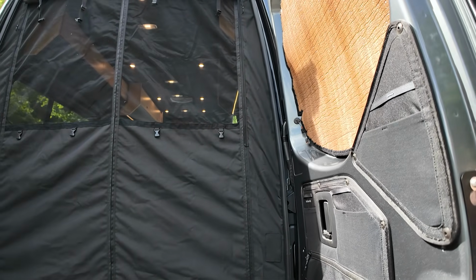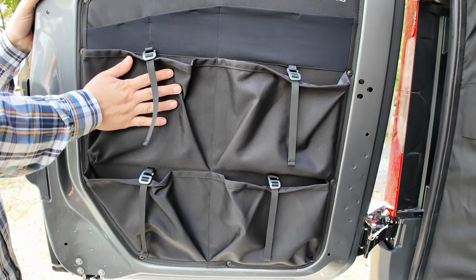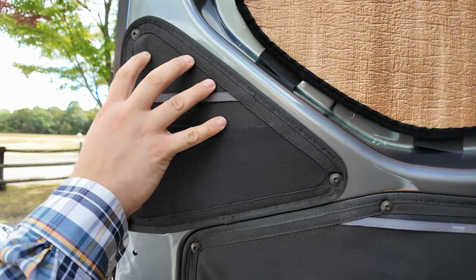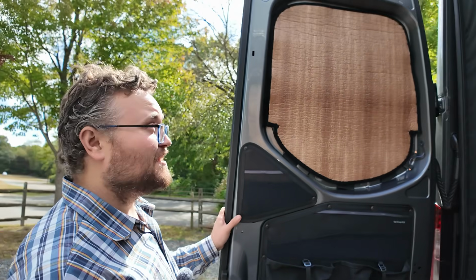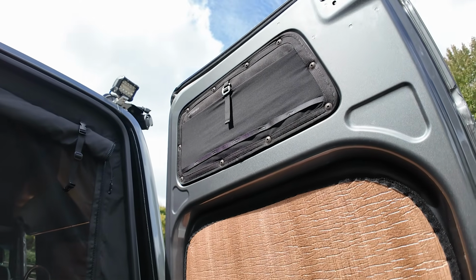Still plenty of goodies to reveal here. So we got these Van Life Essential storage pods on the door. Made nice use of that. The factory van came with plastic panels from Mercedes, and they really served no purpose. There was no storage really whatsoever built in. But this is a better chance to see the storage pods on the top.